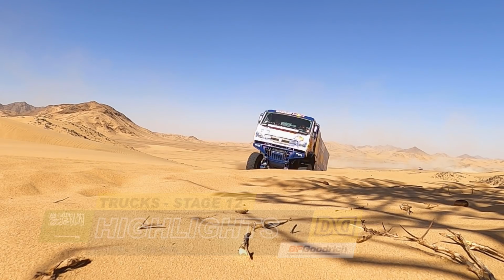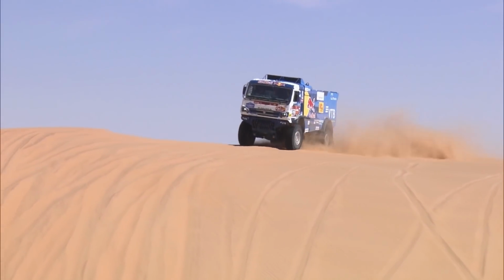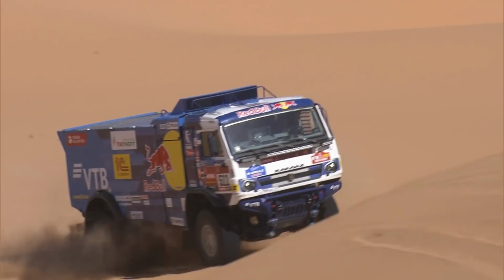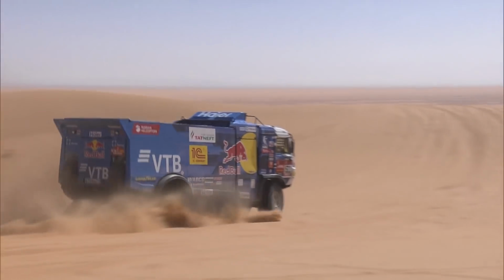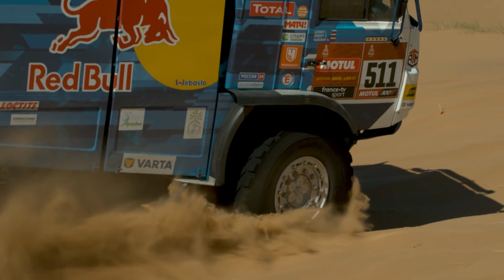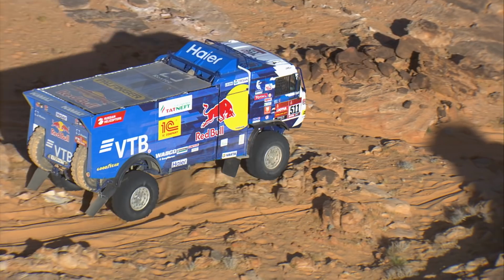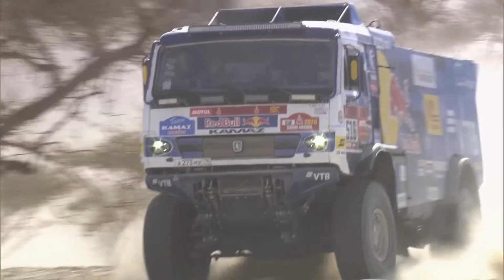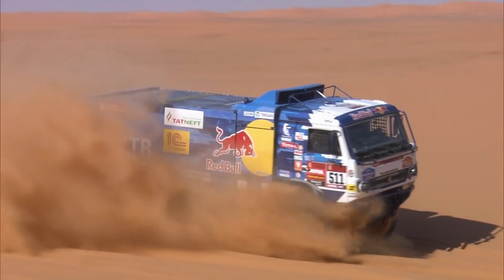For the last 16 years, the Blue Army that make up the Kamaz truck team have dominated the Dakar Rally. And moving from South America to Saudi Arabia has had no effect on their ability to lead from the front. Truck number 511 in the hands of Andrei Karganov has been untouchable throughout the second half of this year's rally as he led home a Kamaz 1-2 finish ahead of teammate Anton Shibalov. It marked Karganov's second career victory at the Dakar, and Kamaz roll into next year unbeaten for 17 years.